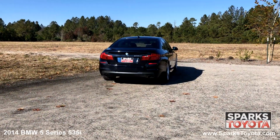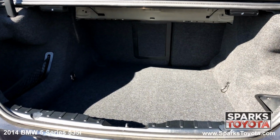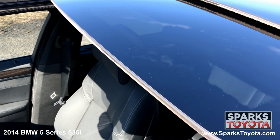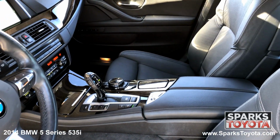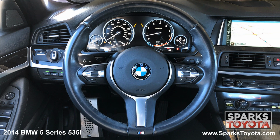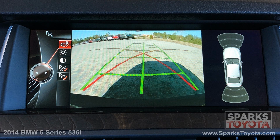A powered trunk lid, large LED brake lights, the dual exhaust, a very spacious cargo area, and a comfortable heated back seat with cup holders. We can't forget about the power sunroof, the front row power heated and cooled Dakota leather seats with driver memory, cruise, dual zone auto climate, a push button start, a garage door opener, a tracker system, a power leather steering wheel with auto tilt-away and convenience controls, the multimedia and navigation system with a CD player, Bluetooth, and real-time traffic updates, and a backup camera to make backing up a breeze.